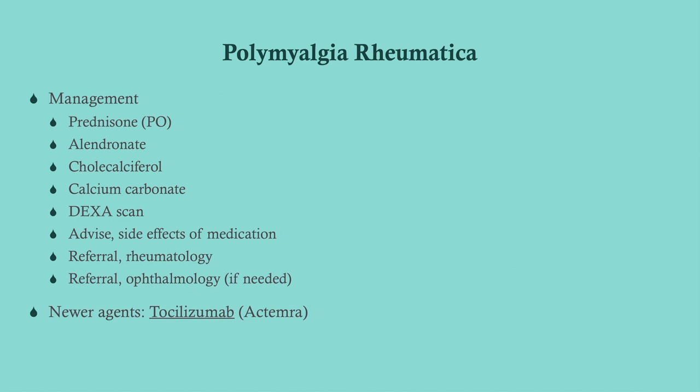All right. So the management would look something like this. Prednisone, PO. If they're going to be on steroids for an extended period of time, you can do a DEXA and then put them on a bisphosphonate, vitamin D, and calcium. You want to advise them of side effects of the medication. Anytime they're on a serious medication like corticosteroids, you want to advise of side effects. I would say the same thing if it was infliximab or something like that.